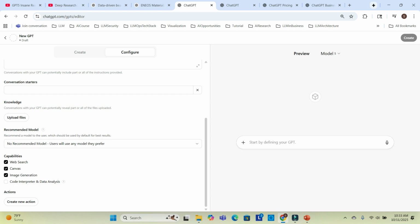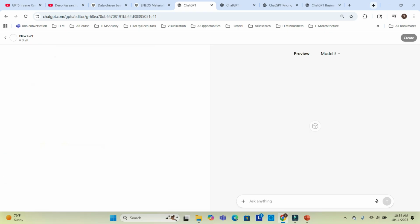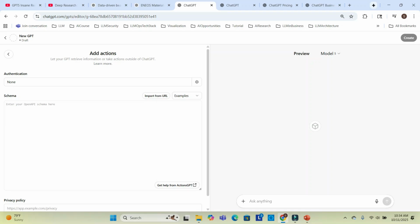Give it the tools. Some of the tools are available over here. You can basically give it the power of the tools available. You can also create actions. Actions allow you to get data from other sources or update data on other systems using APIs. So if you have Salesforce, Snowflake, or your own systems, you can connect them via actions and do AI against them. So this is very powerful.